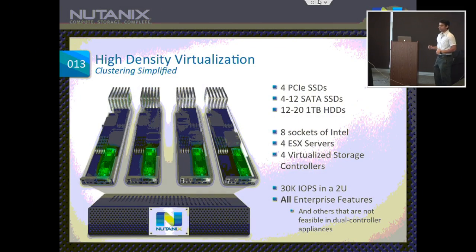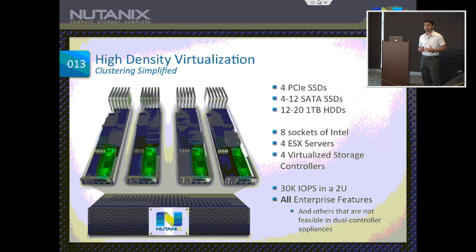What we sell today is this 2U box, which internally contains four servers, 1, 2, 3, 4. Each one of these servers has both compute and storage in it, so we are a converged platform. We have four PCI SSDs, so each server has one PCI SSD. You can have between 4 to 12 SATA SSDs in the whole block, and between 12 to 20 hard drives in that block. You can mix and match.